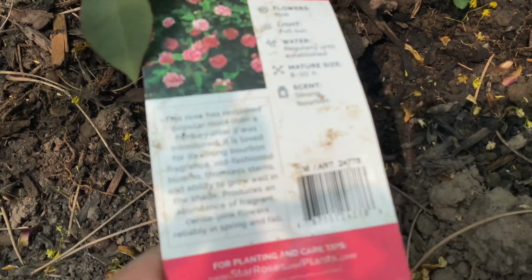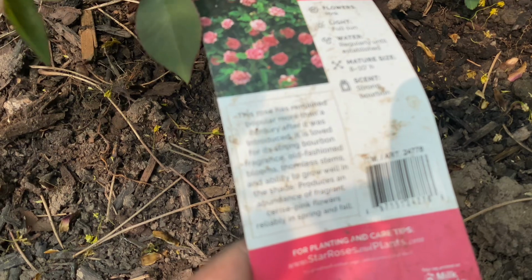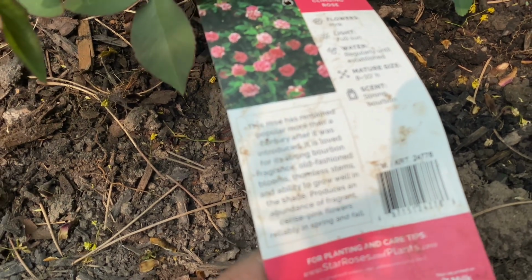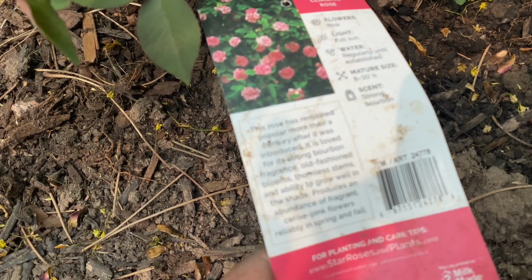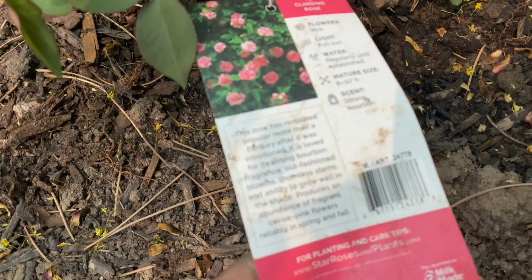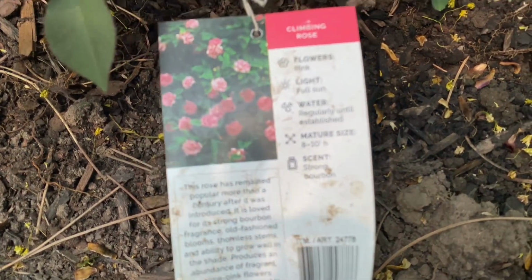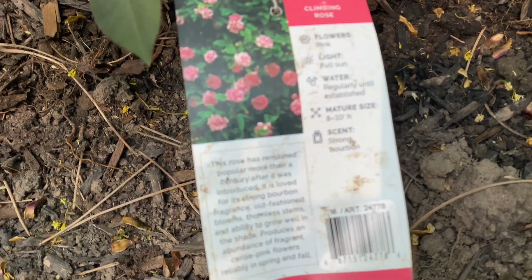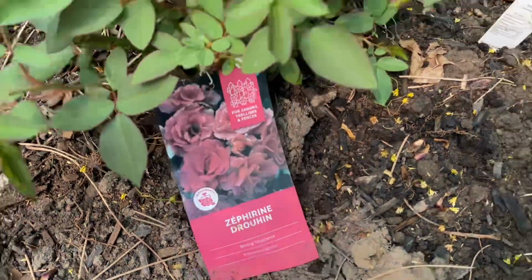And then it has remained popular for more than a century, so it's a very popular rose. Old-fashioned blooms, thornless stems, and bourbon fragrance, and it produces an abundance of flowers reliably in spring and in fall. So it kind of reblooms, which is also cool. And then it gets about 8 to 10 feet tall, and really pretty pink blooms on this one.